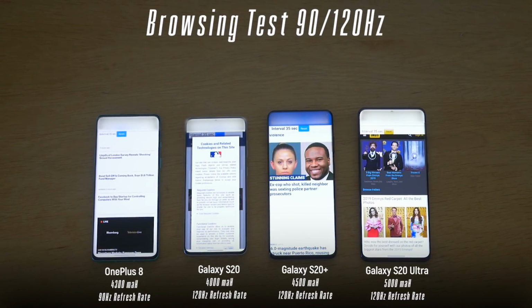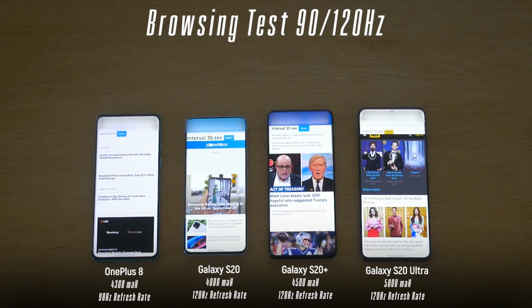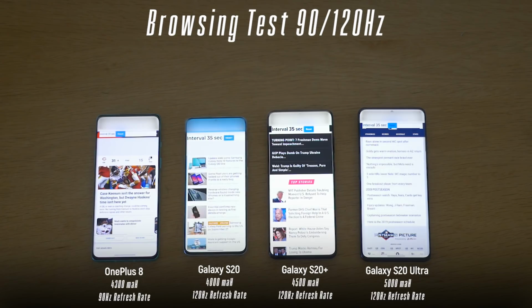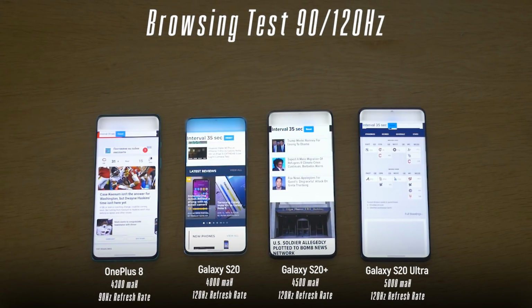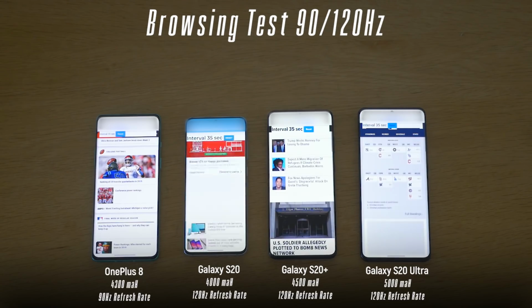And these higher refresh rates change things quite a bit, and you'll see the battery draining much faster this way, especially for the Samsung Galaxy S20 series. Keep in mind that we have the Exynos models and not the Snapdragon ones. The numbers might be slightly different for those Snapdragon versions.